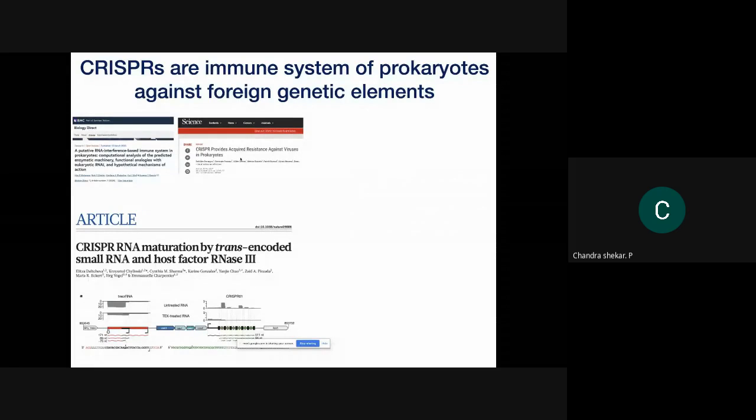This is like our normal immune system. That is, let's say most of us get vaccines, or most of us get an infection from a virus once or another time, but next time we don't get it. Because once we have an infection, the immune system recognizes it, produces antibodies, and fights against it. At the same time, some of this memory is retained in the immune system in the form of memory B cells or T cells, and next time when you have the infection, these guys will recognize it and fight against the invading pathogen.